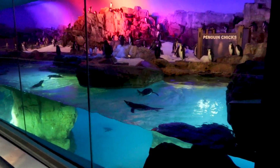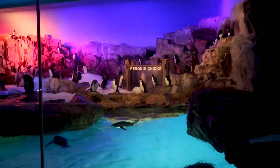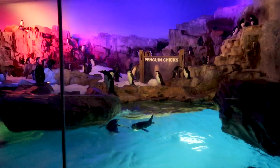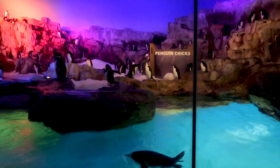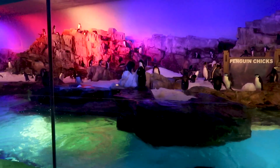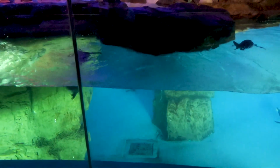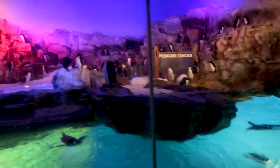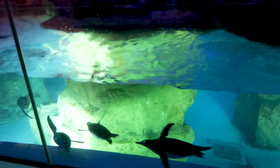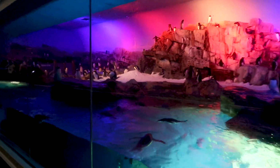Oh wow. I like how they have all the different penguins on the top, so penguin chicks? So if they have chicks back there. As long as they have any, but like if they have any, they go back in the back area right there. Oop, it's a couple jumping out of the water. Adorable. I like how they're all running around in there. Look at how many of them. They have a lot of little ones in here too.